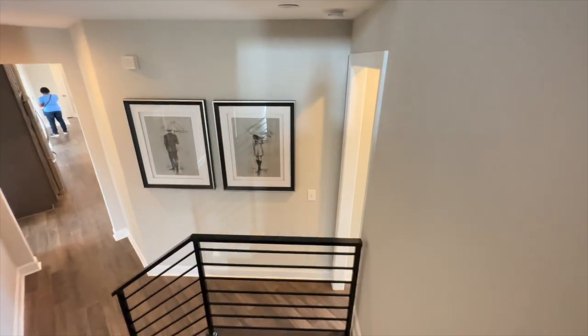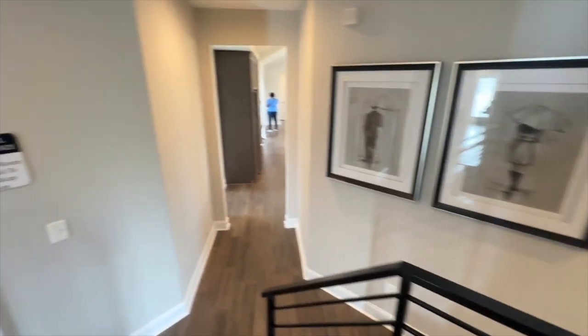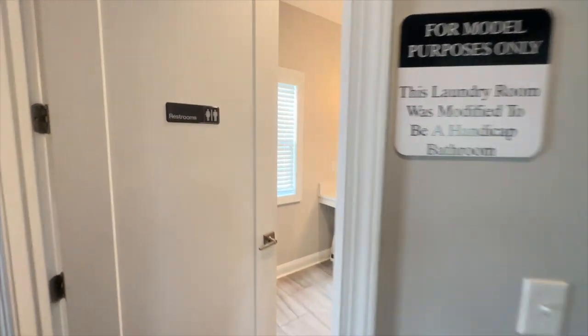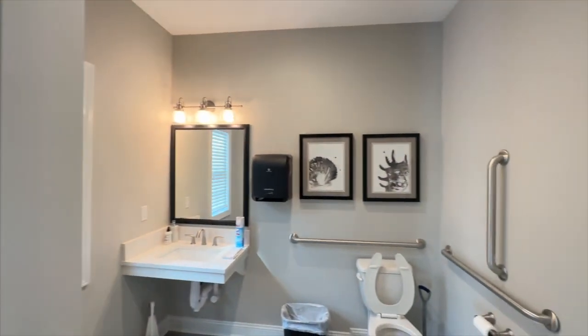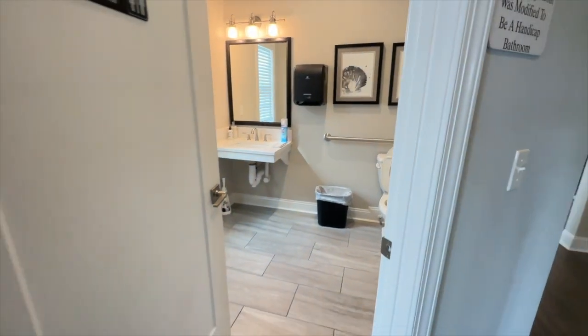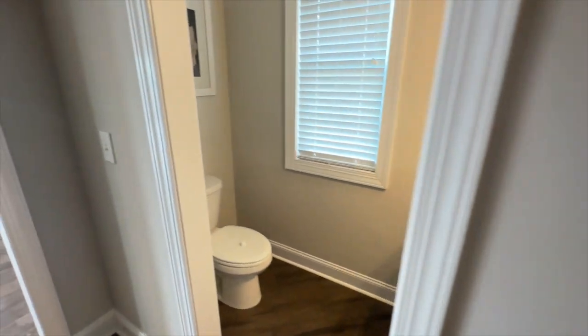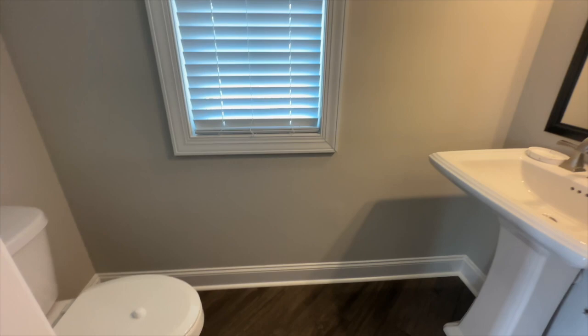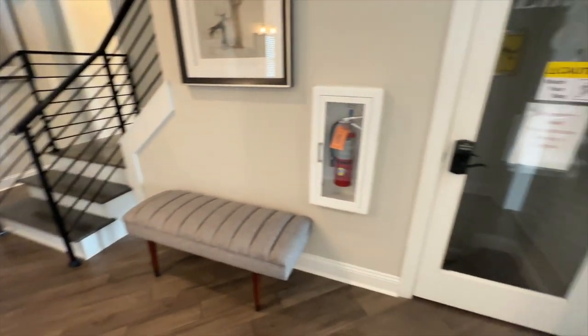So anyway, again, that is the upstairs bonus room. Now, downstairs has been modified. This would actually be your laundry room if this was your home. That would be your laundry room. And next to the laundry room would be your half bath, okay? So this room is correct, but the other bathroom would be your laundry room.